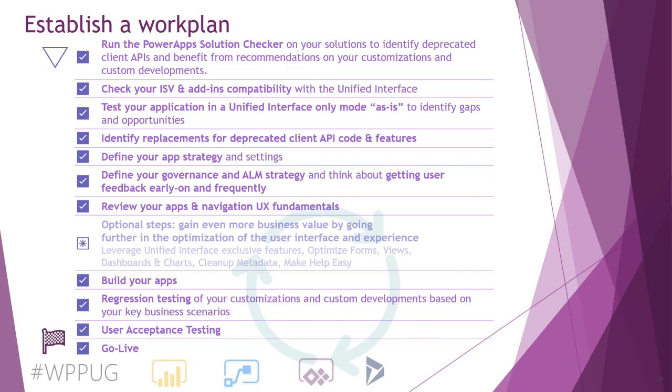So introduce all of that within your ALM so that you can have a smooth way of deploying your solutions and getting feedback from the users as you go through your configuration and your changes. Make sure that, as I mentioned before, the user experience is fit for purpose for your business today, and then get that feedback from the customers and carry on refining with time.